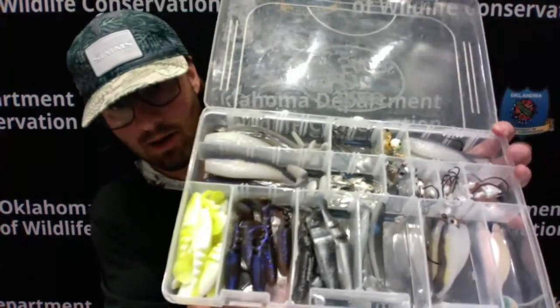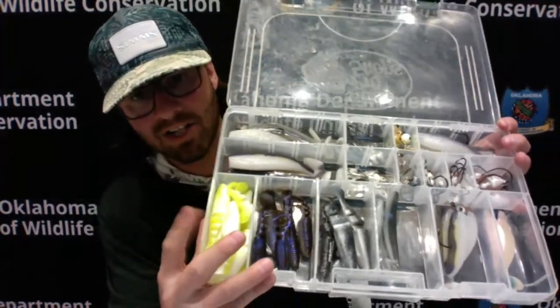I like catching fish, and if that means I'm going to catch a lot of half pound and pound and a half fish mixed in with a good one every now and then, I'm going to take that over specifically trying to target 4 or 5 pounders. But if you are going to go that route, then a box that's more like this, where we're getting into much bigger profiles to start. So we have our Magic Shad, a jointed swim bait. These are great. I love these jointed swim baits.